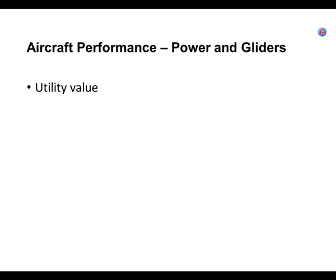You can't go from point A to point B in a glider and make sure you're going to get there. You can't necessarily say, I want to climb up to 10,000 feet. There might be not enough lift that day to get you that high. So when we talk about aircraft, we talk about utility value.